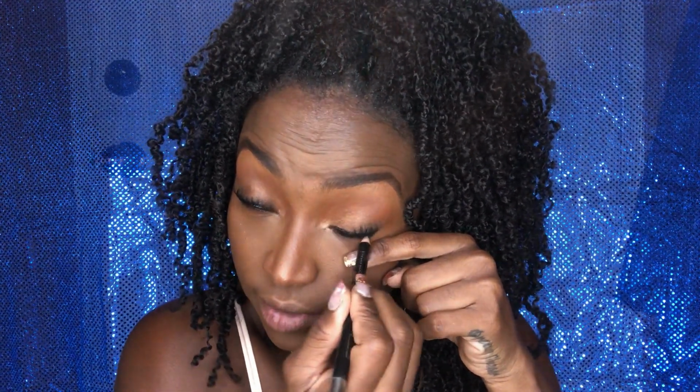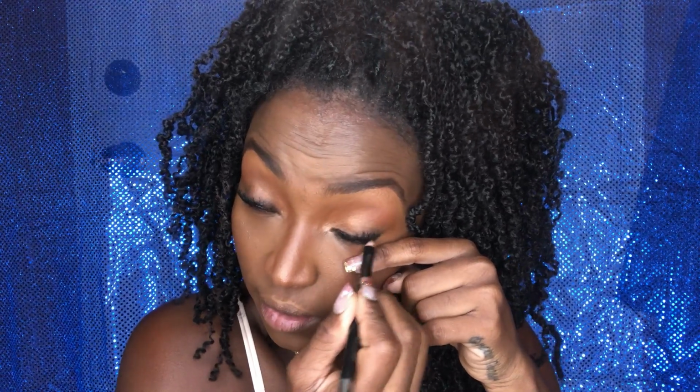One thing, you know, when you sleep on your eyelashes, they can get messed up. So of course we're going to line our under eyes to make those eyes pop. Be very careful with this step and try not to mess up the work that you have already done. And I'm going over as well, even though I have lashes on, because I want the definition to extend.